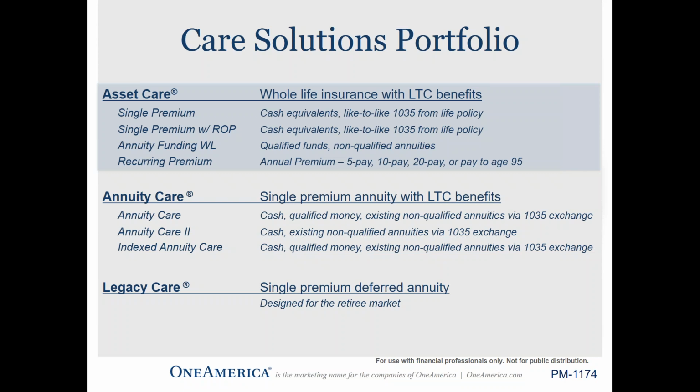All 4 funding options that you can see on the screen here can be with or without a COB rider. They can be set up as a single insured or joint insureds. Joint insureds do have to be people that are spouses in a civil union or a domestic partnership. Now the funding options, I'll walk through them real quickly for you. There's a single premium option, which is for lump sums coming from cash equivalents, CDs, money markets, and like-to-like life policy 1035 exchanges.